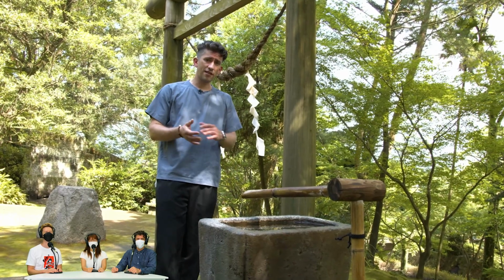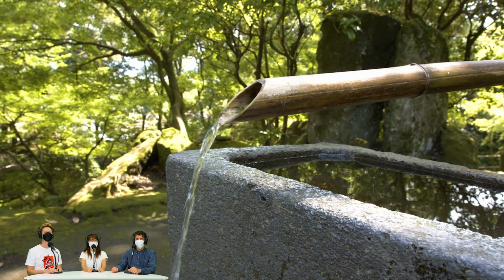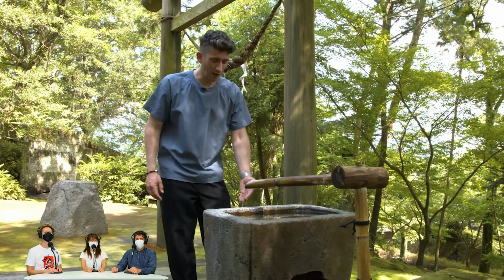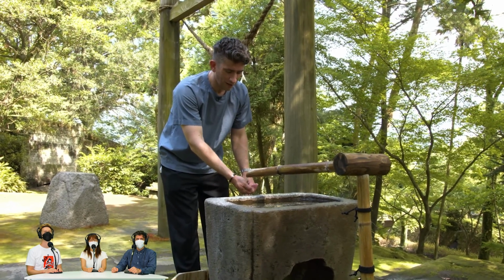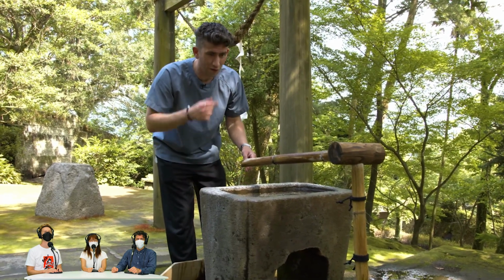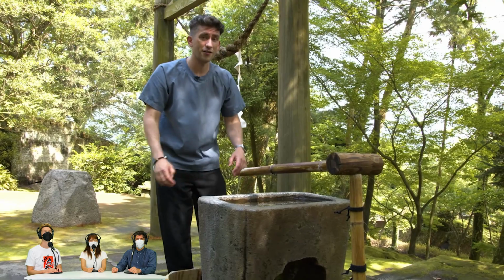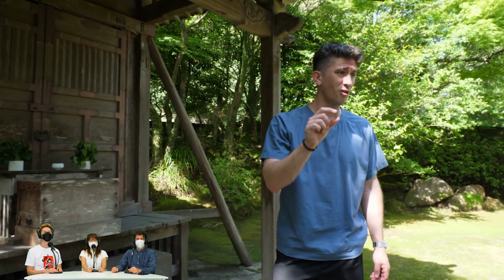So the first place we need to go when we come into the shrine is the temizuya. This is where you can wash your hands and purify your body. Okay, so left hand first, and then your right hand, and then you bring some water up to your mouth. You don't have to drink it, it's to show you've purified your body before visiting the shrine. The one thing you will need if you want to pray at a shrine is a coin to offer to the kami in the shrine. I've got a 10 yen coin here, 5 yen's fine, 50 yen, 100 yen, it doesn't really matter, it doesn't have to be a lot of money.